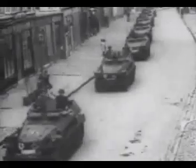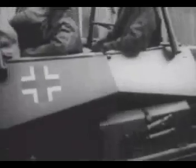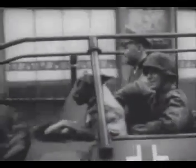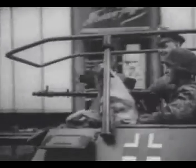The 250 spawned a family of variants. 2 can be seen in this footage of the recce unit of the 1st SS Division in France in 1942. The 250-10 mounts a Pak-36 and the 253 radio command variant a frame aerial. As production of the 250 expanded, film of the type begins to increase.